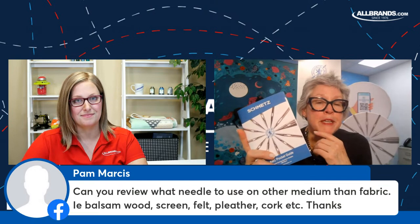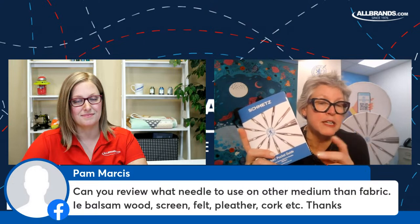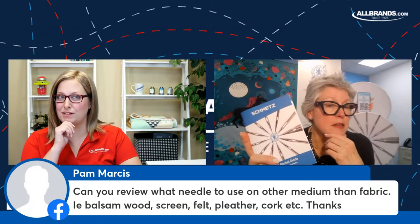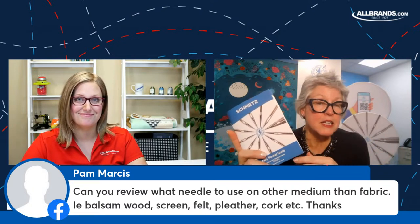For vinyl, I would probably use a super nonstick needle just because it's got that reinforced blade. A jeans needle would be possible too. For embroidery on wood, oh, okay. So you know what? I would try that super nonstick needle because it's got that reinforced blade and a slightly rounded point. So you're going to have to replace that needle quite frequently. You could try a Microtex needle, depending on how thick or thin that wood is. So I think there's experimentation that's involved with that. But good question.